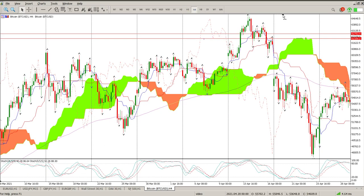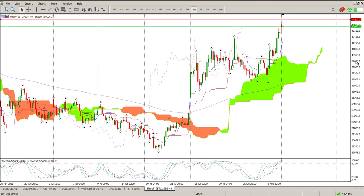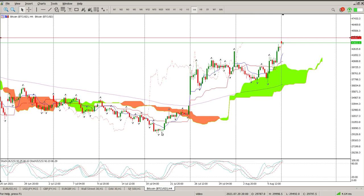The 4 hour has been bullish for quite some time. You can see basically 2 weeks ago when I gave you the first buy signal, there was the first buy signal. We're above the cloud. We tested the cloud last week. There it is there. Although we had a crossover, the break of that structure was actually the entry long, with a stop below here. And that's what's transpired.